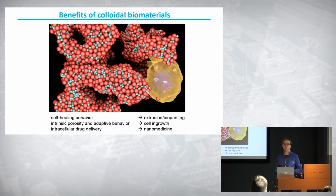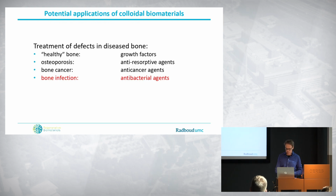Yeah. So far, so good. So that was the material science. Now let's move to applications that I promised at the beginning.